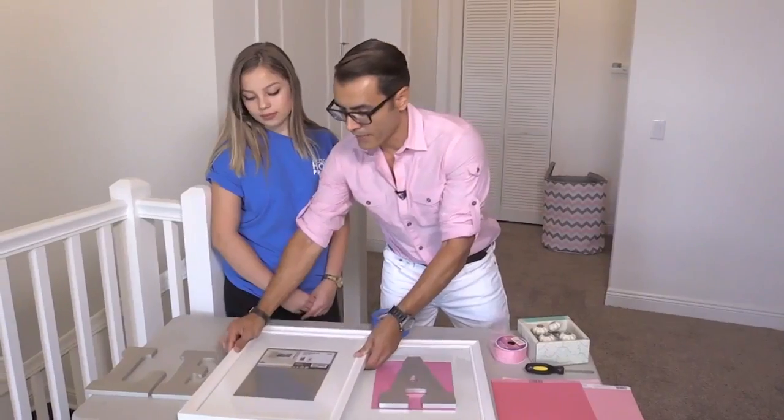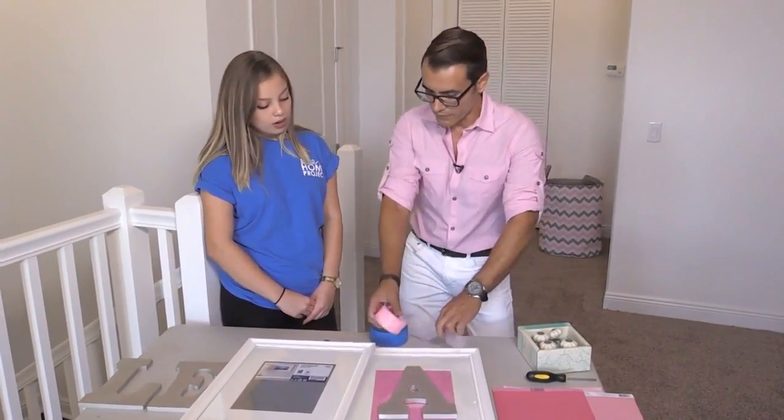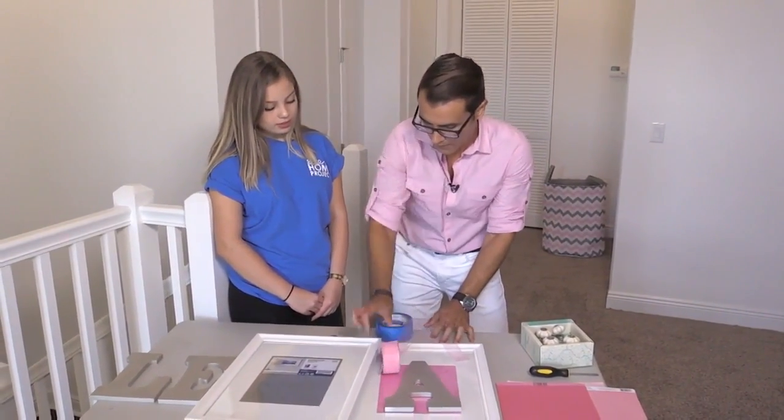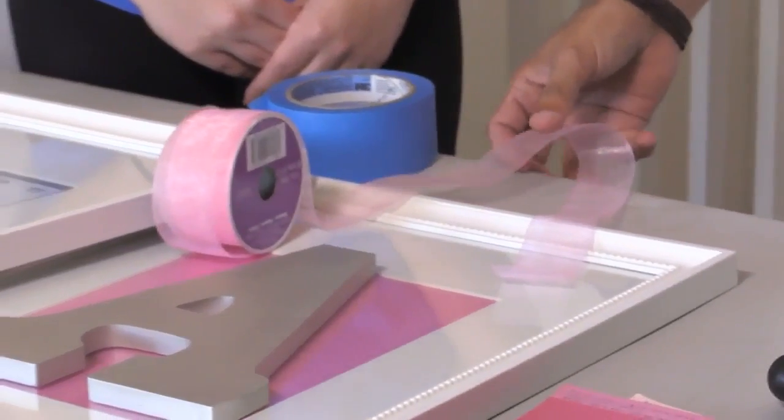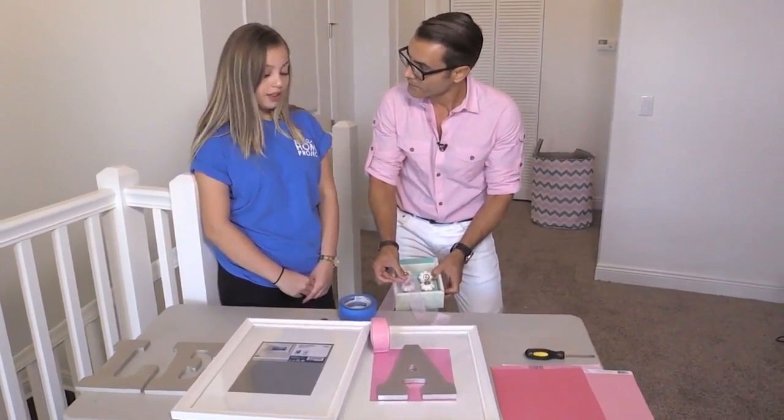And then how we're going to hang this on the wall is with ribbon. Oh. So the ribbon will be attached from behind in this manner. And then of course the beautiful decorative knob will be on the wall. Wow. I love it.